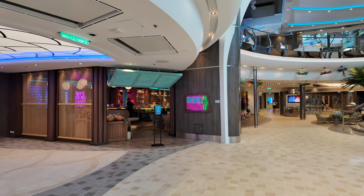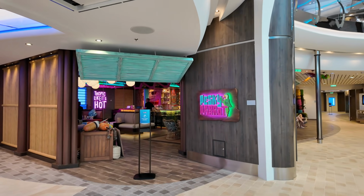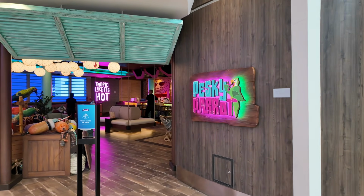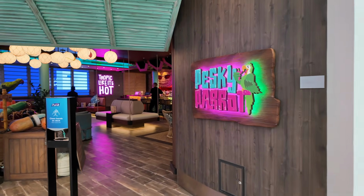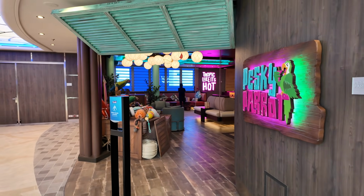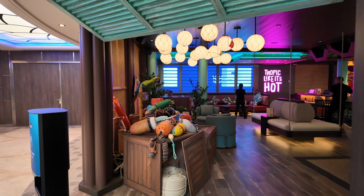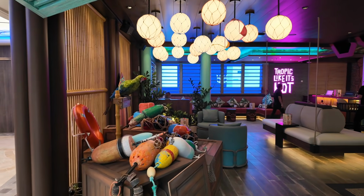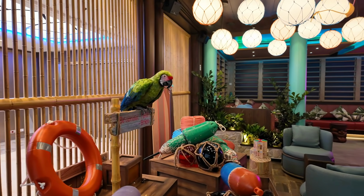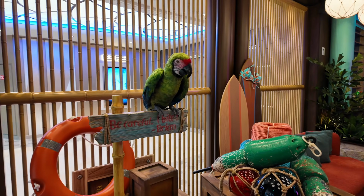So starting out here on deck 5, we have one of the newest features of the Royal Caribbean Oasis class of cruise ships. This is the Pesky Parrot. Now this bar made its debut on Royal Caribbean's Icon of the Seas, but this one here on Utopia of the Seas is the first on an Oasis class cruise ship. This replaces the Bionic Bar, and this really has, I would say, a Florida Keys type vibe, and it even has its own parrot, Brian the Parrot.